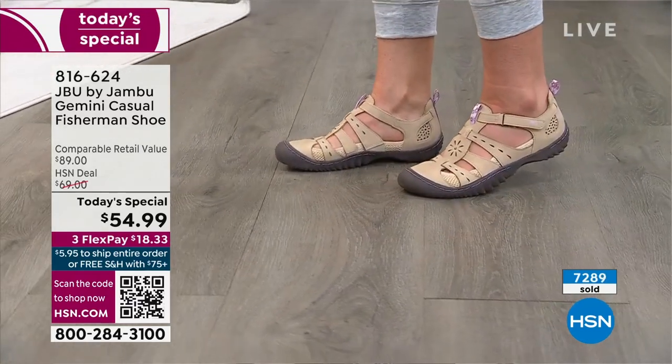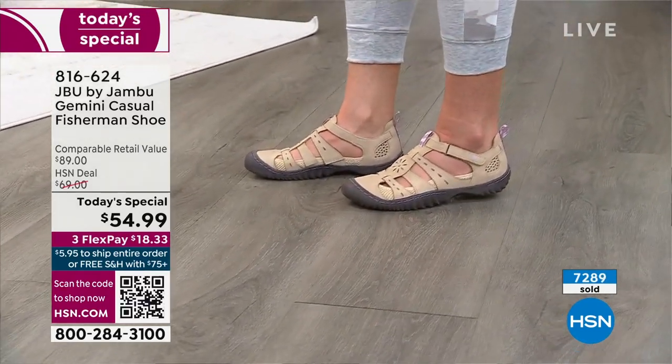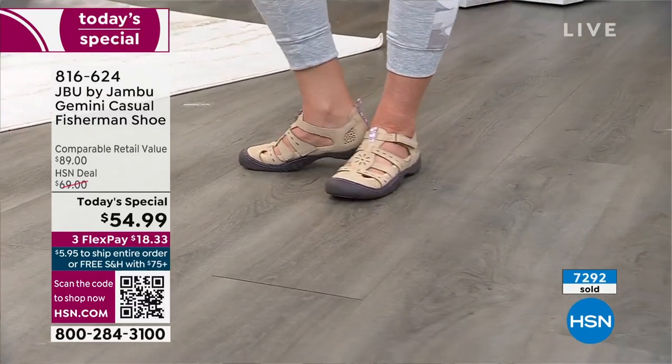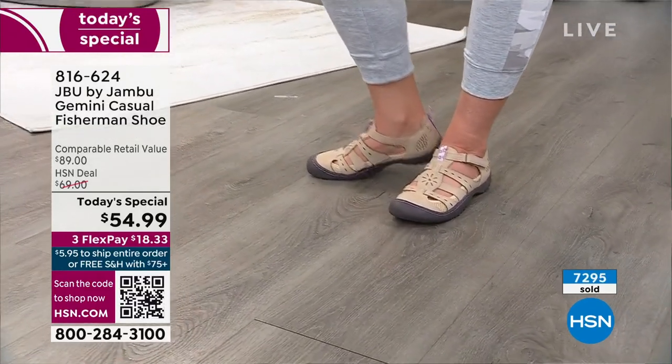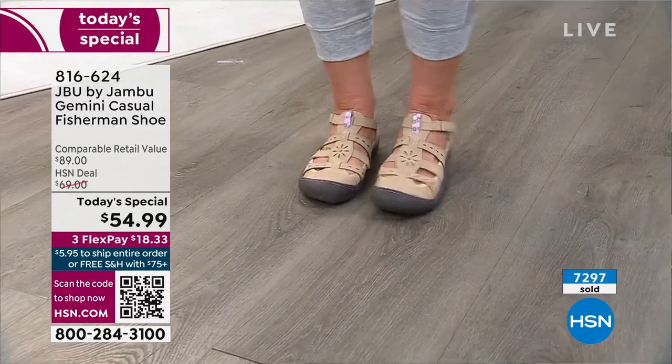And I'll also say there's no break-in with these. No, and that goes back to that man-made material. Yeah. You said, why are they so soft? Why do they feel so comfortable? It's because we've designed them. We've chosen that material so that there is air give.